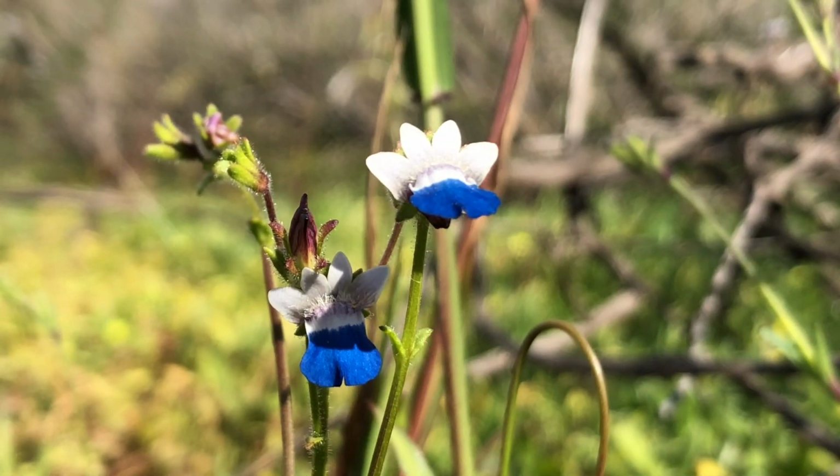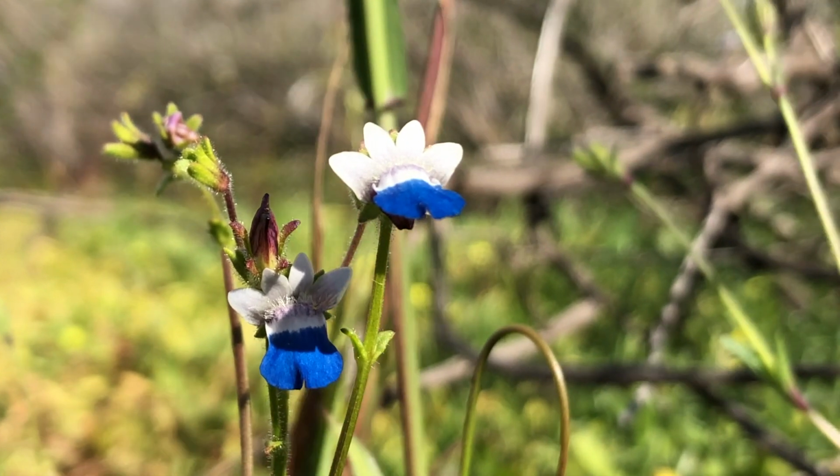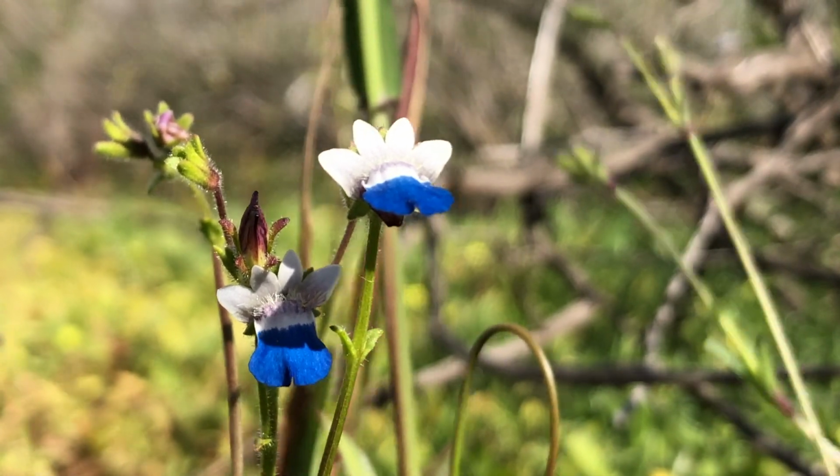Today I want to speak about a topic that is very dear to my heart, the critically endangered fynbos of the Swartland Renosterveld.